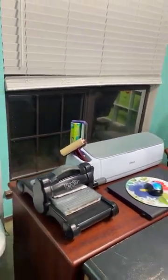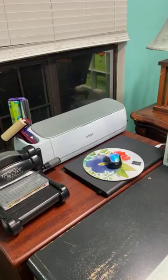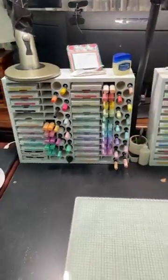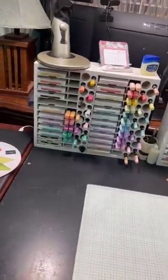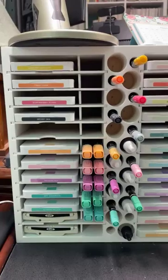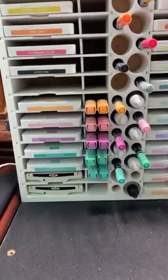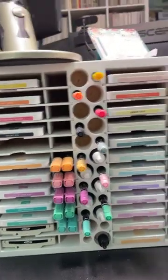Next to me is my Big Shot, my Cricut, my laptop. These are all the things that I reach for over and over. So this is in front of me. This is where I sit. These used to be behind me. So those are the new in color inks. I can't order the blends yet or the ink refills. The bottom ones are the old in colors that we still have for another year.